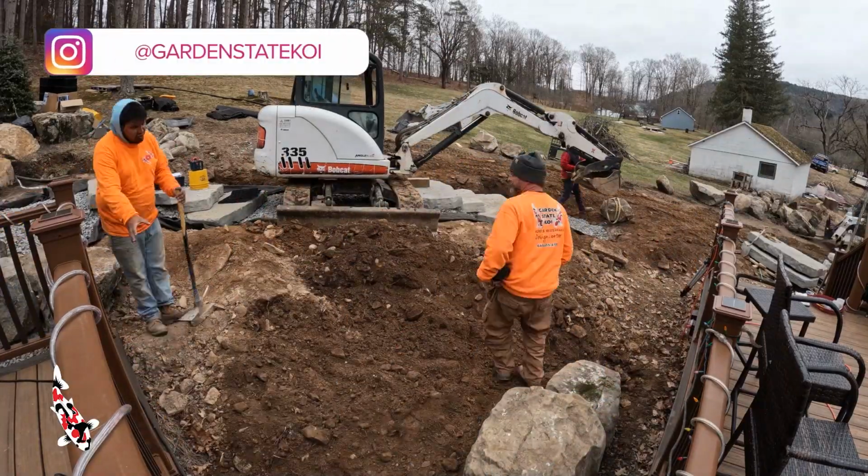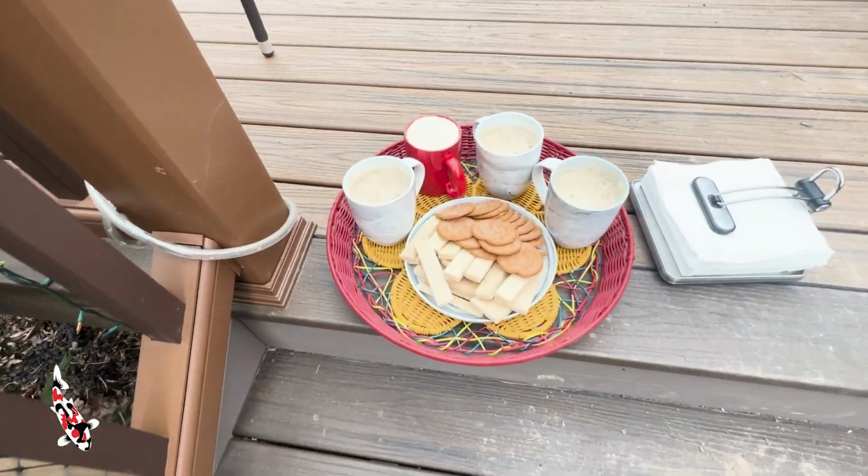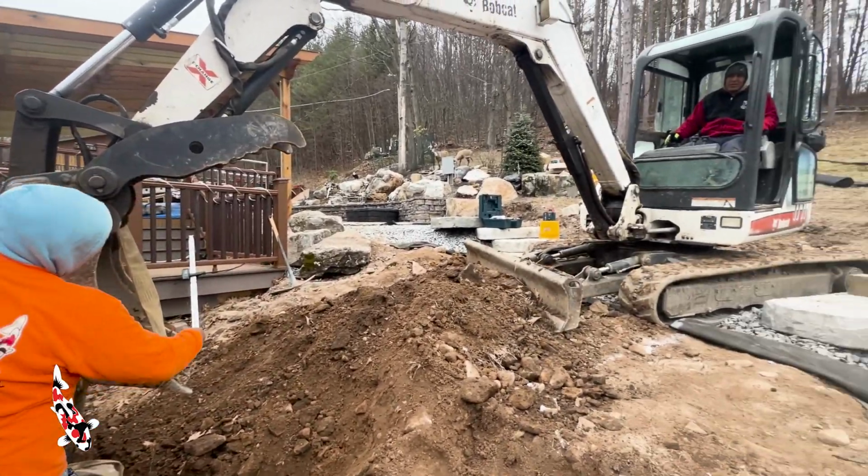We're gonna take a quick coffee break because it is a little chilly out this morning, and Roger and Nancy were super nice to make us some special coffee. She has a cappuccino machine inside, and it is so tasty.